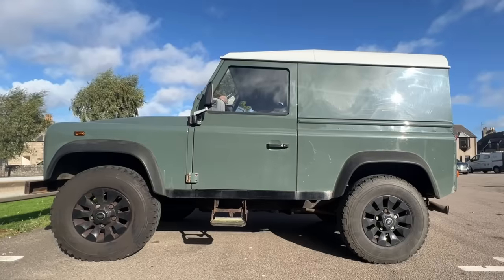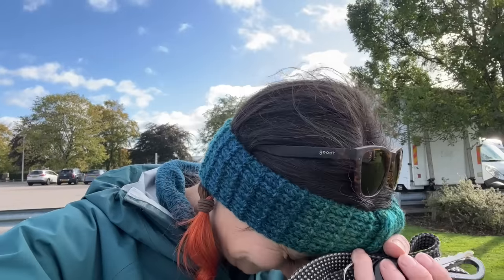Willie's just gone out for a spin with the guy who owns the Land Rover to see how it drives. I have a feeling we might be going back with two cars today instead of one. How did I know this might happen? A spontaneous trip to Inverness to buy underwear and socks turned into buying a Land Rover. That's Skye-Life for you.